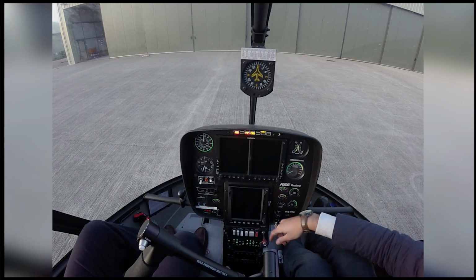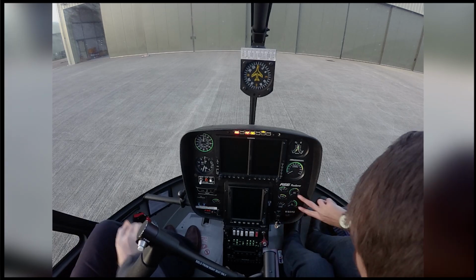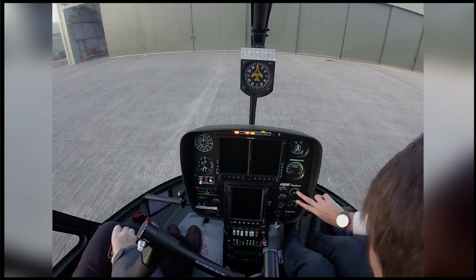Today join us on a flight in the Robinson R66 as we go on a spectacular trip over central London at night.